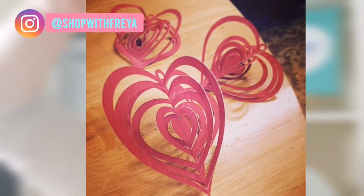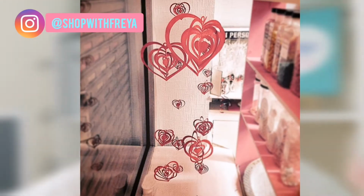At Valentine's Day I also cut out hearts that were deliberately designed to be spinners. So when you put them up in the window, they were a heart, but they spun round and that caught the eye, and I put those all over.